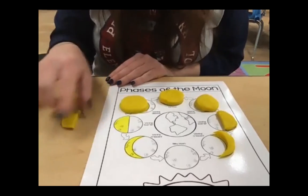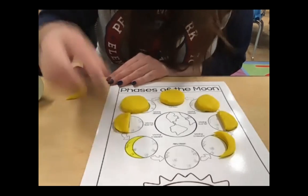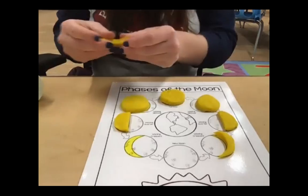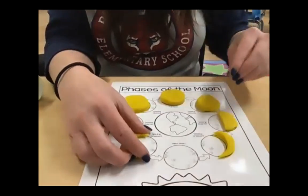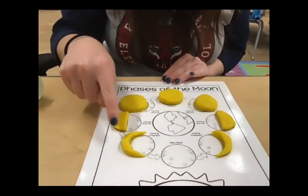Then I'm back to my half moon. I can see less of it still. There's my other half of my half moon. Now I'm back to my crescent moon where I can only see a little bit of it. And then finally, all the way back to our new moon when the cycle is going to repeat and start over.